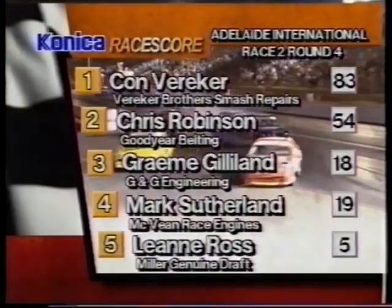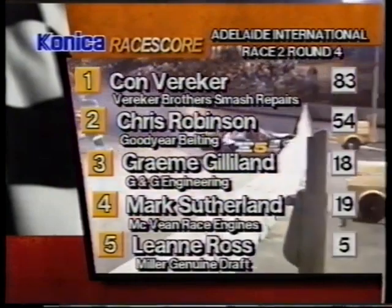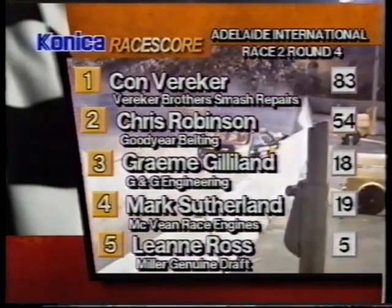It's Miller time for Connie Varika. A great win ahead of Chris Robinson, Graham Gilliland in 3rd, Mark Sutherland in 4th. Oh, Leanne Ross flouts the wall to take out position number 5. The AC Delco Cup cars are coming out for race number 2. George Elliott caught up with Jimmy Richards earlier and spoke to him about the controversial finish to race 1.